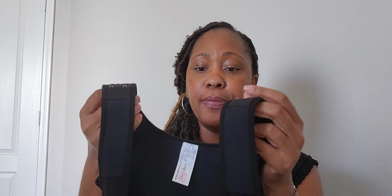I know there's always some concern about faja burns and making sure that we put some type of garment or fabric between the actual garment and our skin. So I love that I will get the additional support here in the shoulders because it is padded. And as you can, I guess, hear or see the padding there.